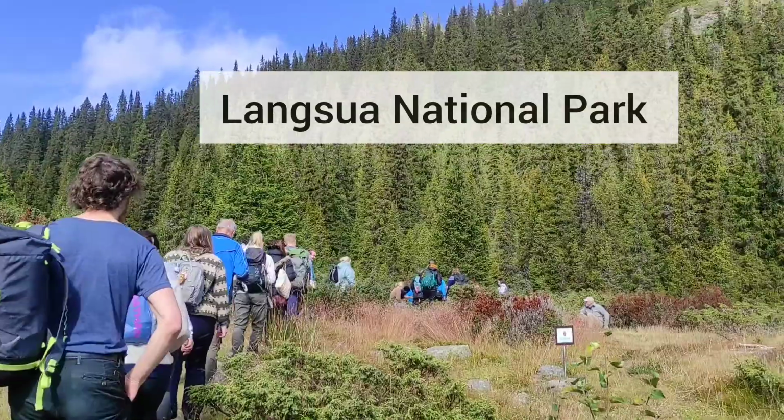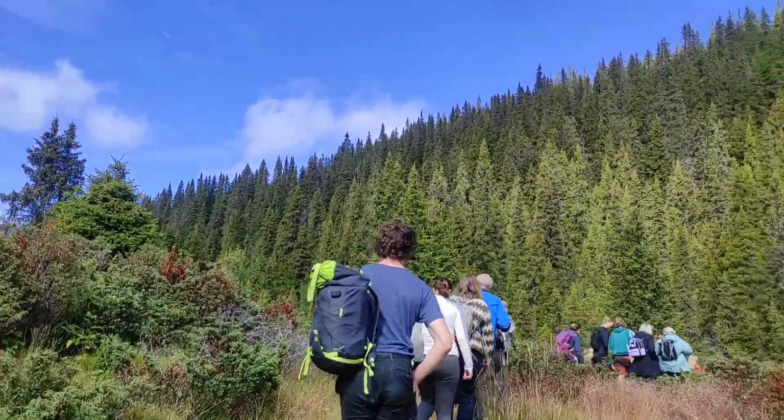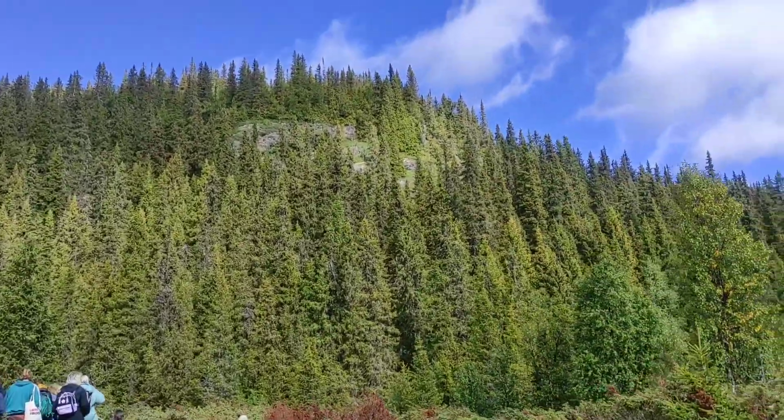Going on a hike, climbing this mountain. I'm excited. I've actually never been on a hike before.